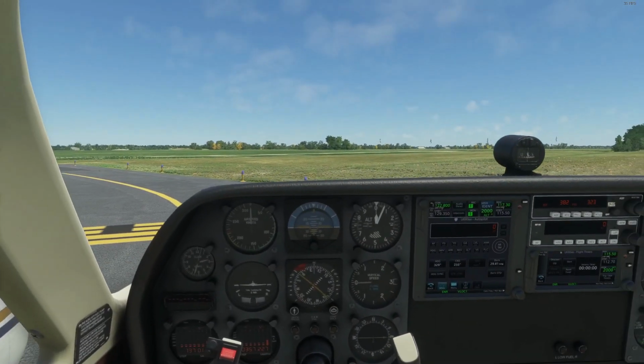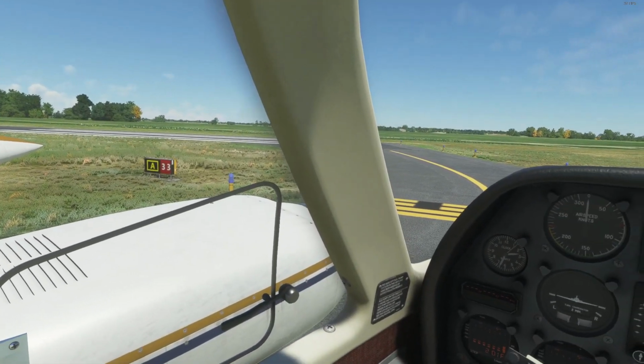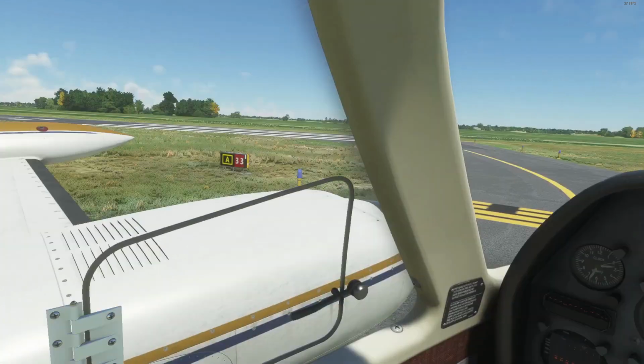Jackson County traffic, Oscar Kilo Golf Charlie Romeo, departing runway 33. It will be a right-hand turn after departure. Jackson County.